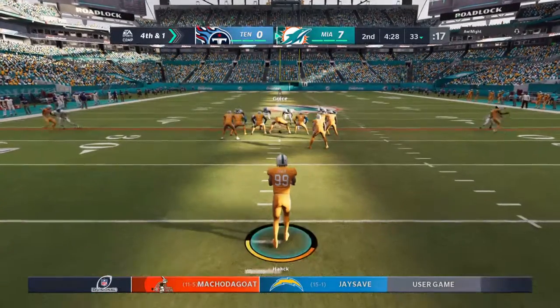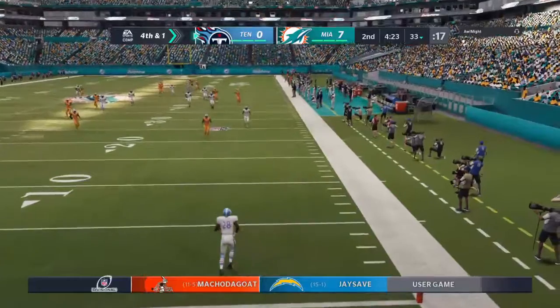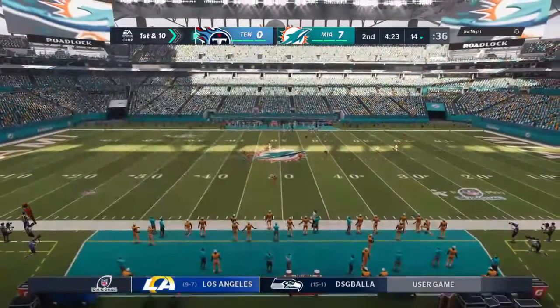On 4th down, Matt Hawk is on to punt. And he gets it away, and it's a laser headed for the sidelines. And they won't risk defending a return here. That one's out of bounds, and it'll be spotted at the 14-yard line.